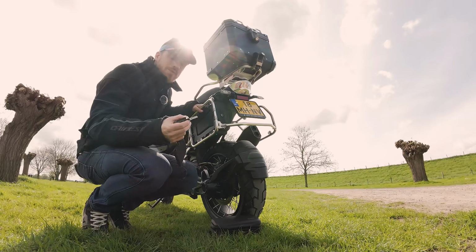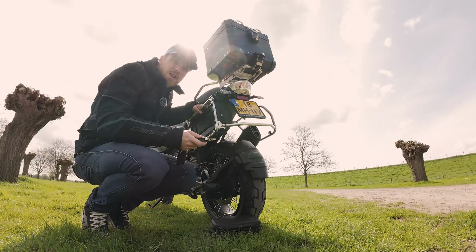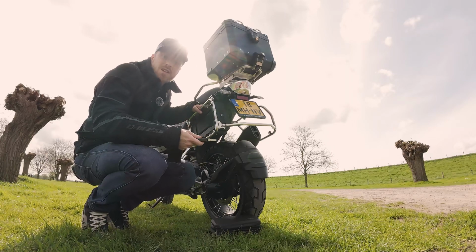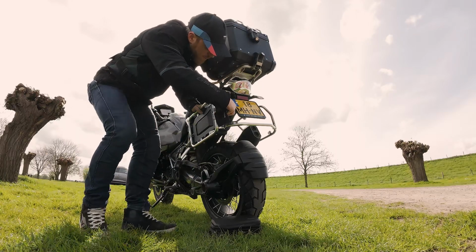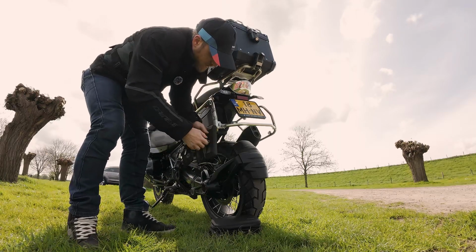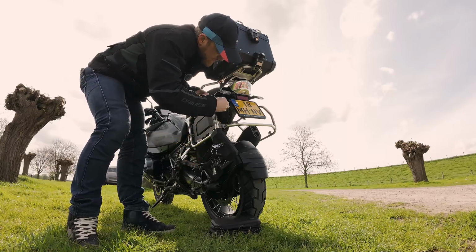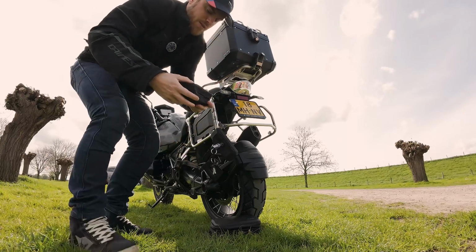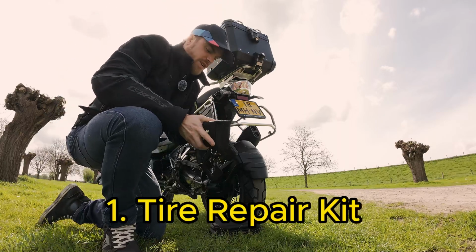I will show it to you. The good thing is that you can code this lock to your motorcycle key, so you don't need to have the additional keys with you. So you open it up, and I just always keep it hanging like this. So the first thing is this one. This is a motorcycle tire repair kit.